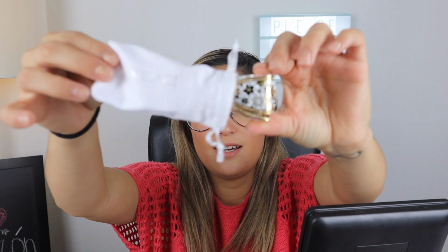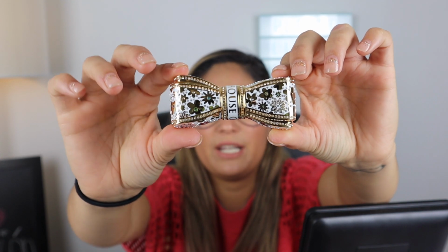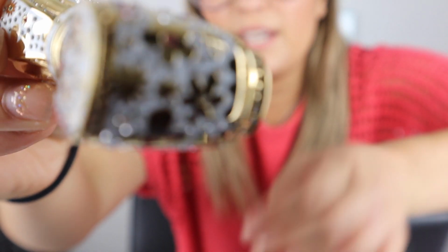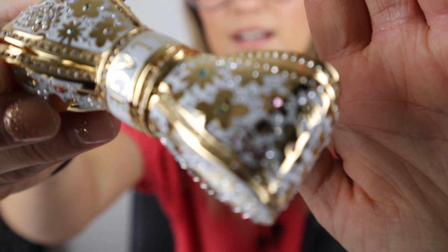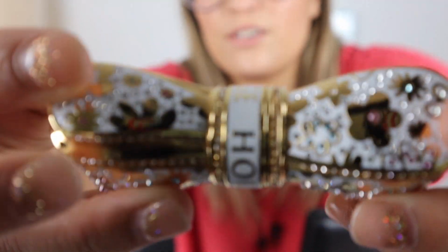Check out this beauty when you guys see it. It is so stunning. I'm gonna have to film it in a different light because it is covered in Swarovski crystals, you guys. And they are different colors. So you've got blue, purple, pink. Anyway, it's just stunning. And then it says House of Sillage in the center there.